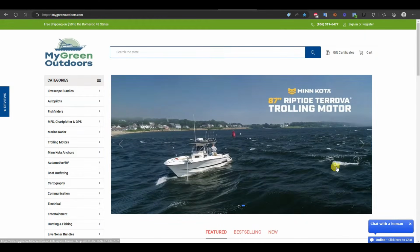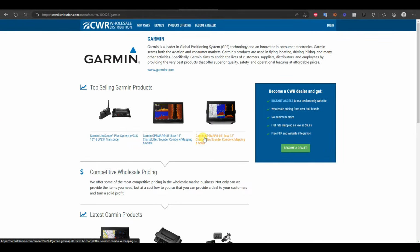So we can see, like I said earlier, we have chat with a human. So like I said, they have their phone number up here. So like I mentioned about needing higher quality support for these type of products, this is a good example of that. High ticket suppliers is definitely something to look out for. This CWR wholesale distribution is one example.